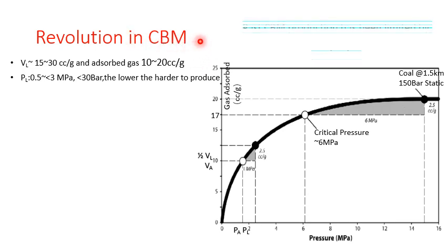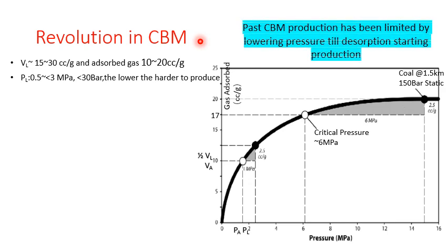So before the revolution, it's the conventional coal bed methane production. The past production model follows the Langmuir storage model. So here is the Langmuir storage. The gas is absorbed, and so the pressure increase in the reservoir is very, very small. But you can store a lot of gas. That's good for storage, but not good for production.